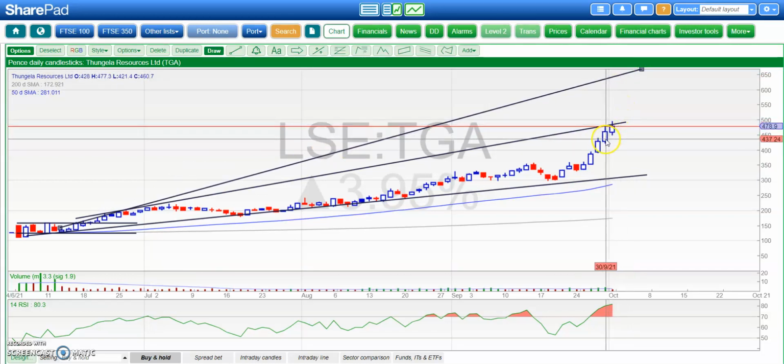Upside valid currently while we hold above the £4.50 areas, above that, looking for £5 initially, and then obviously up towards the £6.50 area by the end of the year.